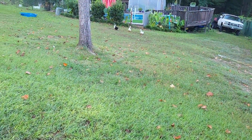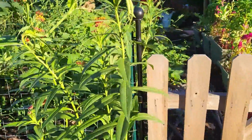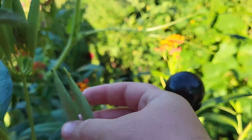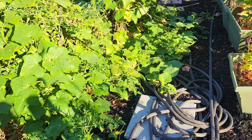And the ducks are happy. They go back and forth through the pond. And then my milkweed has these pods on it. I'm not real sure what they are. But I'm going to show the wildness in this garden.